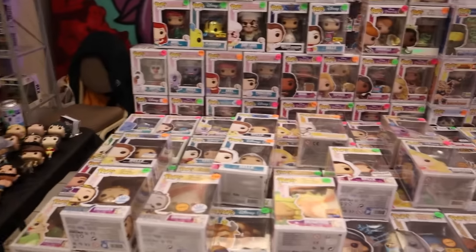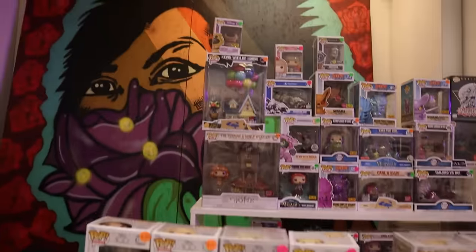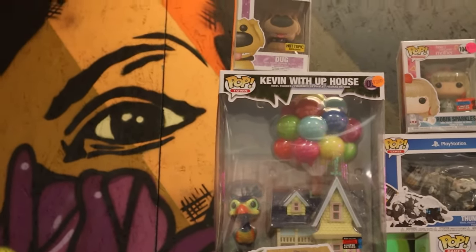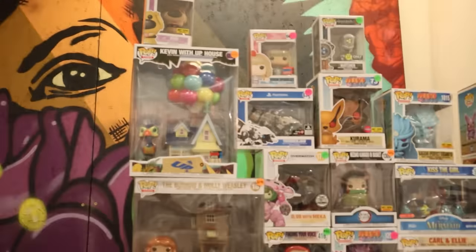All right, guys, so I moved right over to the right here, at my buddy Thompson's booth, and he has a couple of things that I'm kind of eyeing. We have Kevin in the Up House right here, which I don't know if I'm qualifying as a part of the $100 pops that I need with Pop Town, because this one is at $200. I don't know if you guys can see that or not, but he definitely has some good ones.